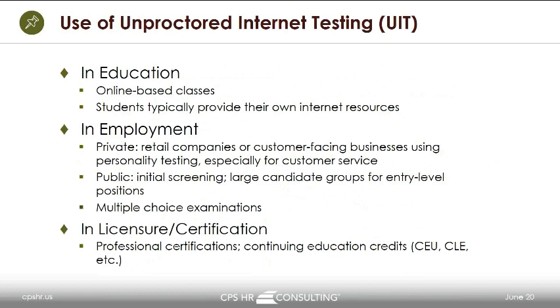But yeah, so there's a lot of that out there in the world already. And in public sector, I know I used to work for the state of California. They had a very large presence of online, unproctored training and experience evaluations, which has their pros and cons we're not here to talk about today, but again, a very big presence in that realm.